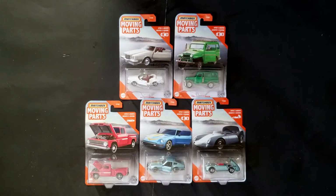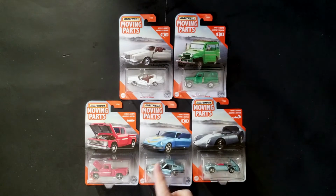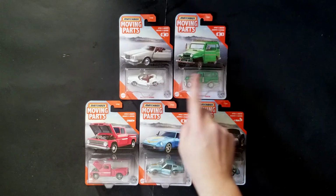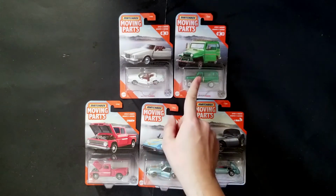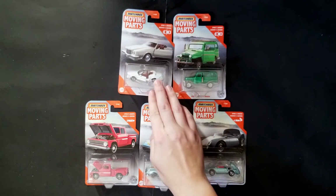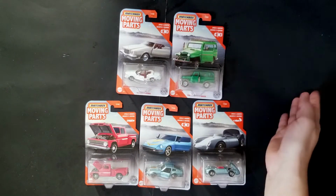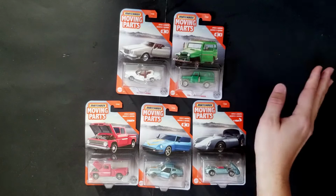In this video, I'm going to open up some brand new Matchbox moving parts that I was able to find on the pegs. So we have the Buick Riviera up top there and the Willys Wagon. This was interesting because I found these two, and these are coming in boxes with some already made cars, or already released cars.